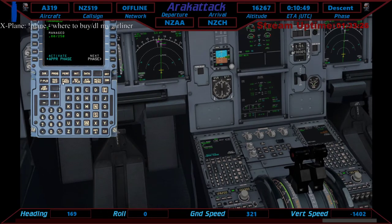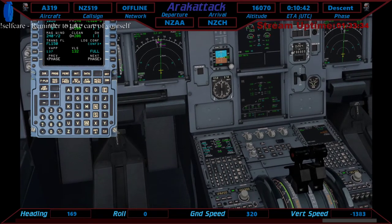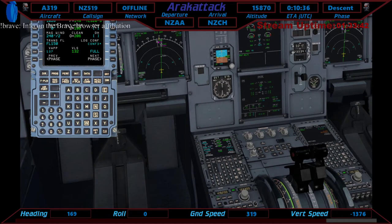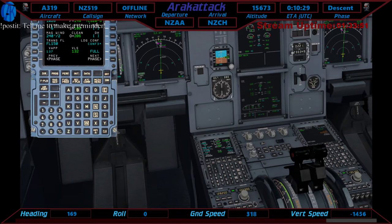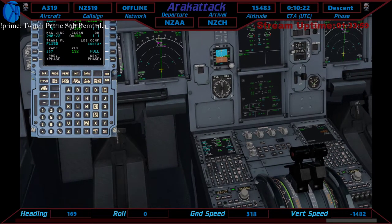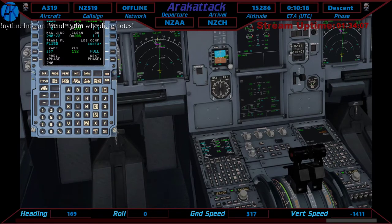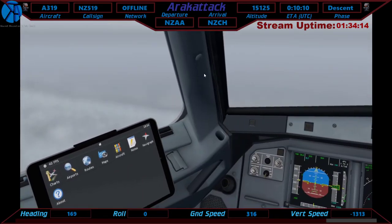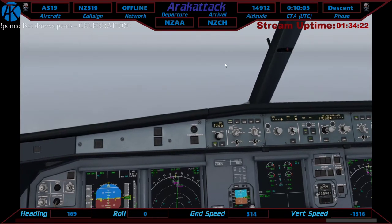Ooh. Real quick, grab MDA. Approach chart. We're reading something about MDA. Here it is. All right, so for Class C, it's going to be 740 feet. And given this weather, I'm not sure if we're going to hit that or not. A little quartering tailwind now.